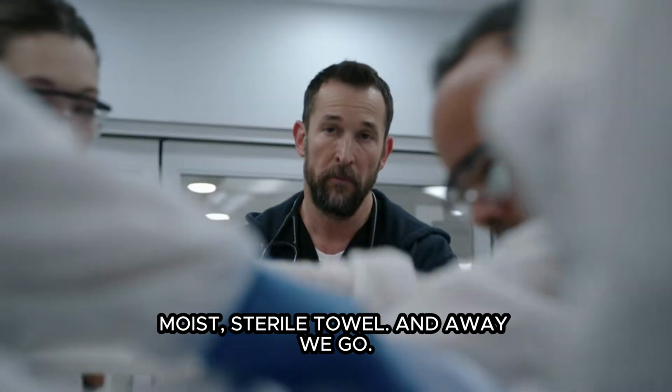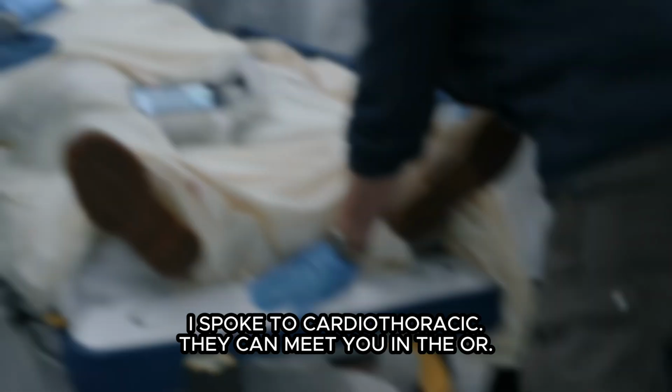Nice sterile towel, and away we go. I spoke to cardiothoracic. They can meet you in the OR.